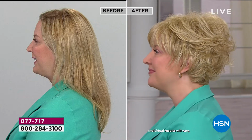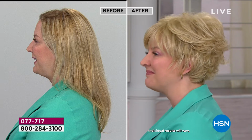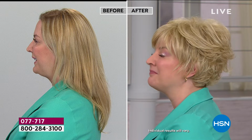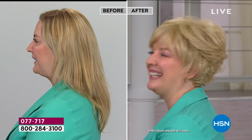Amazing. And also, I love it too. Look how it highlights her eyes. Yeah, look at that. And literally, even the shape of your face appears different simply because you went short. And I bet you it took her, how many years did it take to get that long? A long time. Like 3, 4 years? Your hair grows a half inch a month. So that's 4 years of growth right there. Oh my gosh. And so when you want to cut it short, it's 4 years till it comes back.